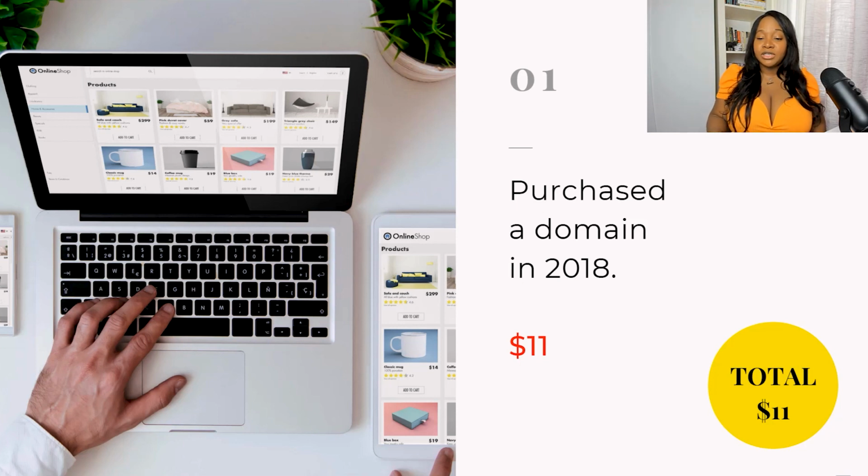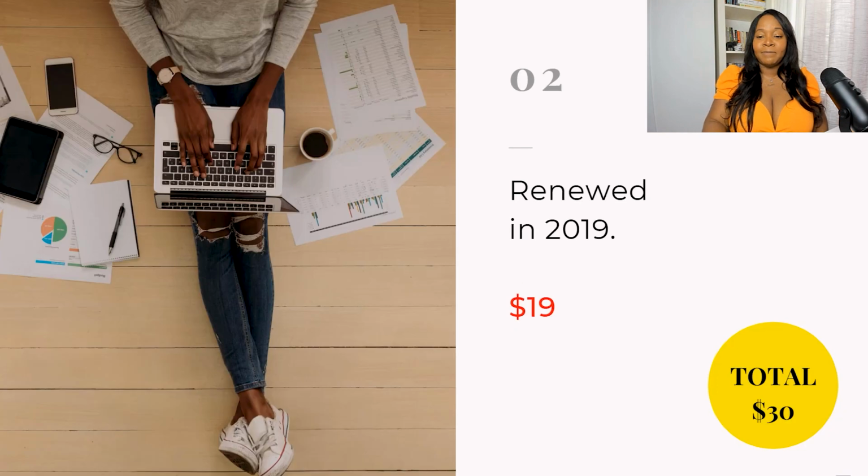So when I purchased a domain, it was $11. And by the way, full disclosure, I'm in Toronto, Canada, and some of these are in Canadian dollars and I had to convert it. So everything you're seeing right now is in US dollars. So it was $11 US when I purchased it. So the total expense in 2018 when I purchased it was $11.